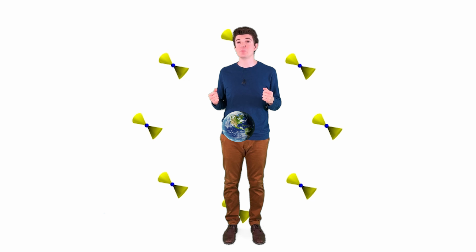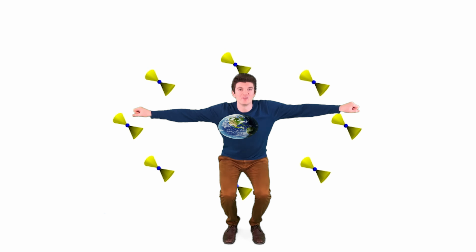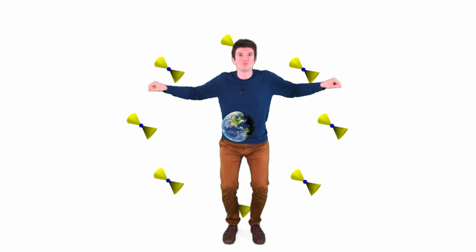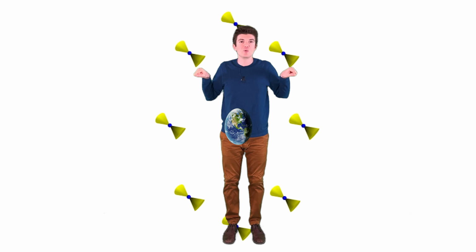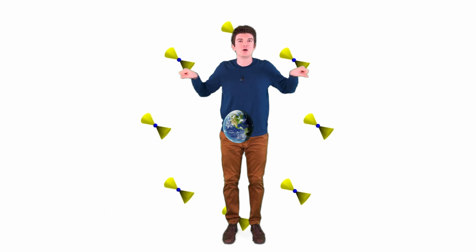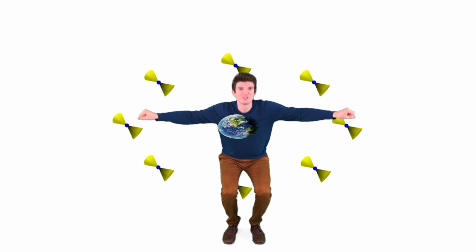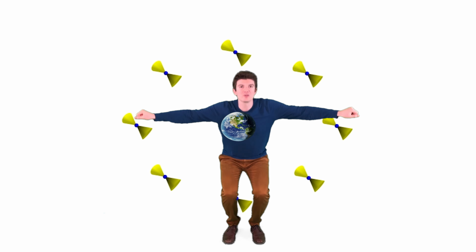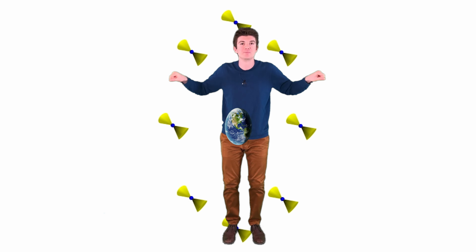What's going to happen to the pulsars when the gravitational wave passes? Well, when the trough of the wave passes, my galaxy of pulsars gets short and fat. And when the peak of the wave passes, it gets tall and skinny. As the gravitational wave passes, the distance between the Earth and the pulsars changes in this very specific way.